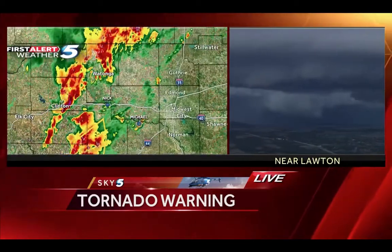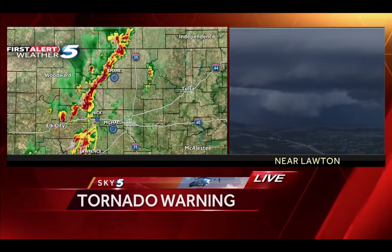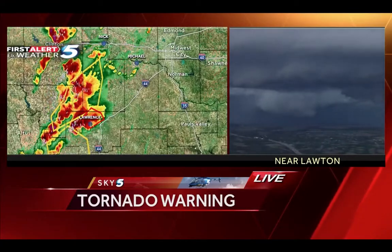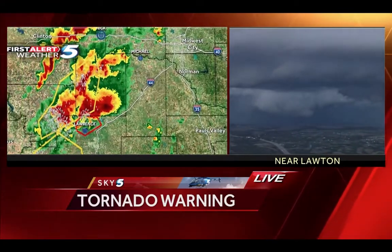But overall, look, we don't have any warnings to the north, just a heavy rain over Enid, the flooding that we saw with Shane. OKC is dry right now, still watching. It's south of I-40, west of I-44. This is really the danger zone.